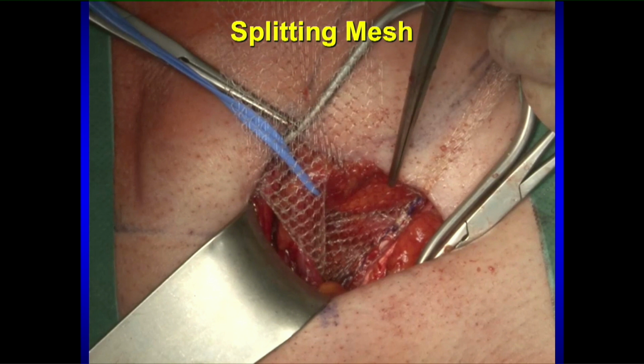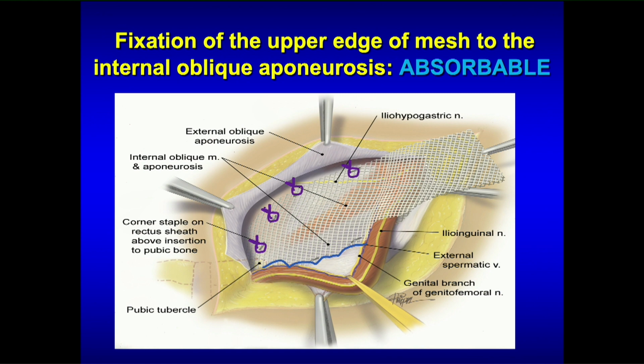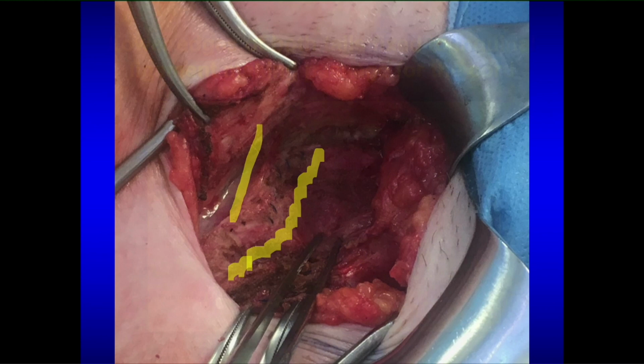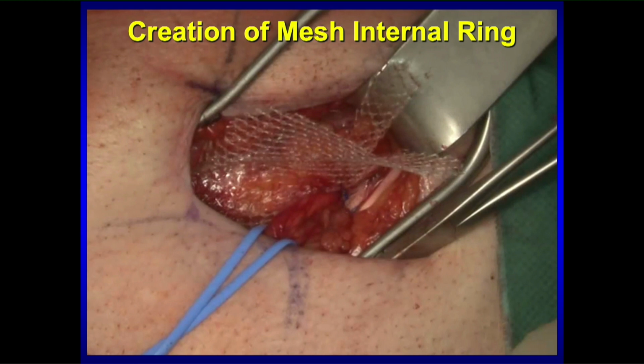And then the upper tail, the medial side, absorbable suture to avoid the nerve. Here, as you can see, absorbable suture. Here's the nerve. I'm going to avoid that. Then we cross upper tail over lower tail to make the... This is somebody who ran a continuous suture. They trapped the iliohypogastric nerve right here. You can see that that's a Lichtenstein with old technique. It creates the mesh internal ring. We save about 4 centimeters of cephalad extension of the mesh.